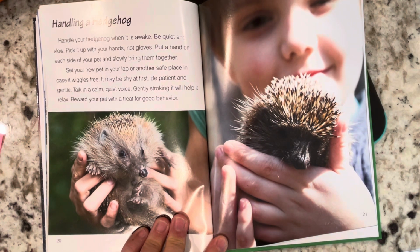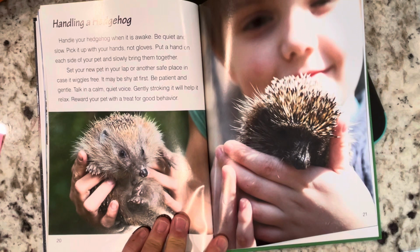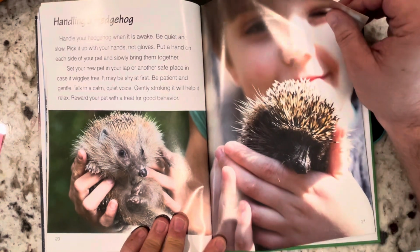It may be shy at first. Be patient and gentle. Talk in a calm, quiet voice. Gentle stroking will help it relax. Reward your pet with a treat for good behavior.